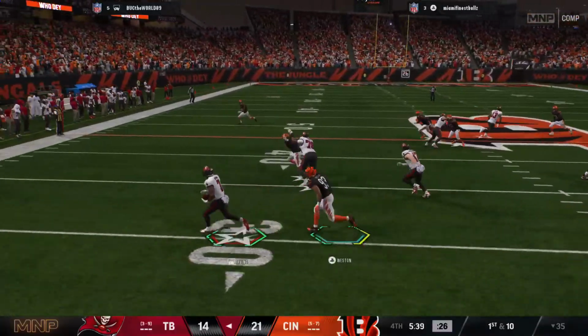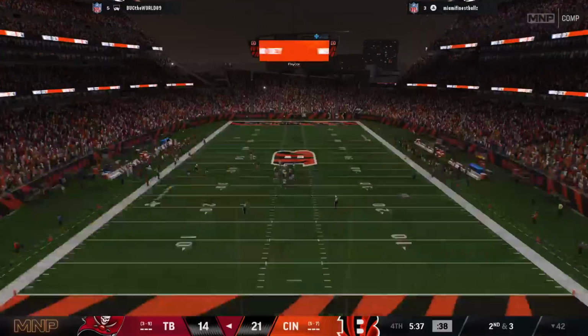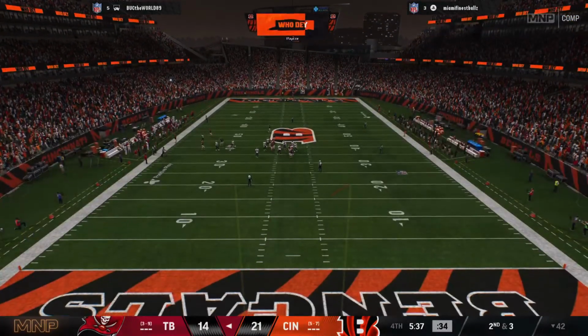They give to Irving to start this drive. And he's out of bounds just past, looks like the 40-yard line. Good run, gets him 7. That brings up 2nd and 3.